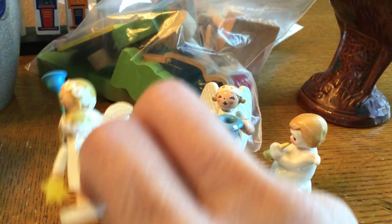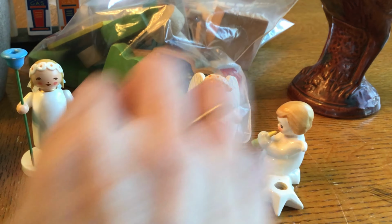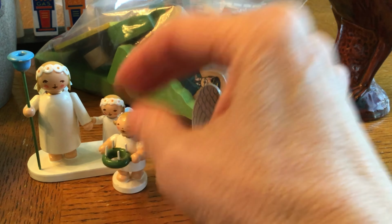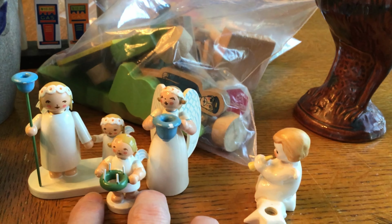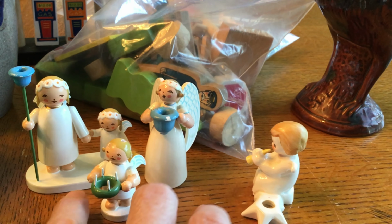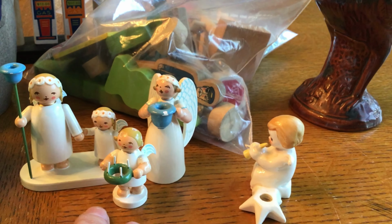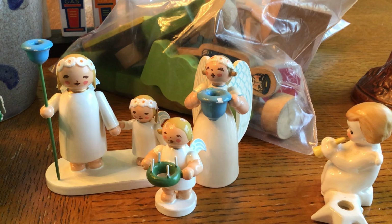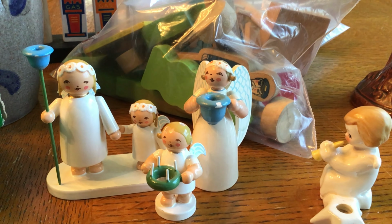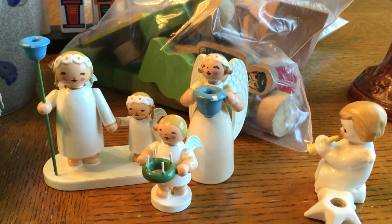So I knew what I had, and they were a little pricey, but these are pretty hard to find. And the fact that I had 3 of them was a good find because these other two are not marked, but this one is, and you can kind of see the similarities between how they're painted. So I paid up for those and I got all of them for $48. So we will see how much money I make on those.